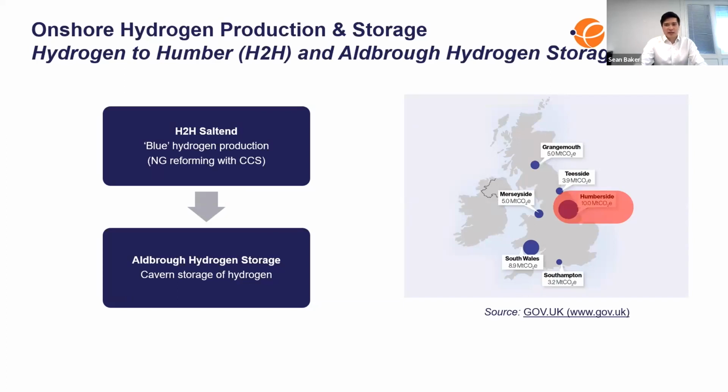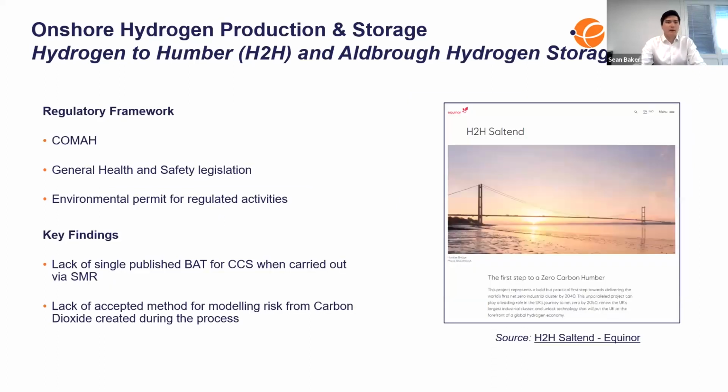So the H2H project, as a brief overview, involves the production of hydrogen via reforming of natural gas with carbon capture and storage. That's blue hydrogen for people who like their colours. This project aims to decarbonise the Humberside industrial cluster. The associated Aldbrough hydrogen storage project looks at upgrading existing underground natural gas storage to cold hydrogen and will be connected by pipeline.